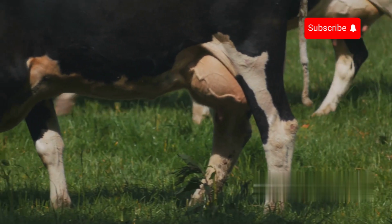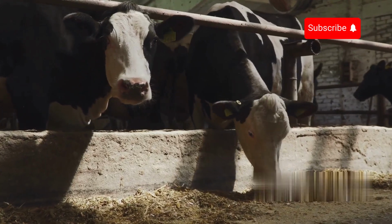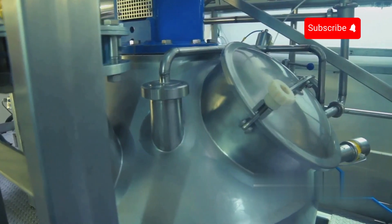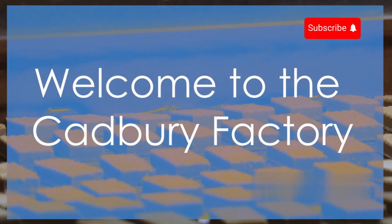On high-quality dairy farms, fresh milk is collected from healthy cows raised on a carefully managed diet. Every drop of milk undergoes rigorous testing to ensure purity and safety before it enters production. Immediately after collection, the milk is pasteurized using advanced technology to eliminate bacteria while preserving its rich flavor.